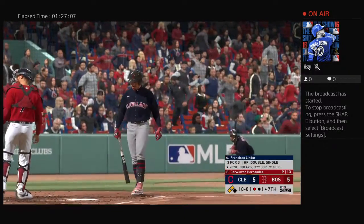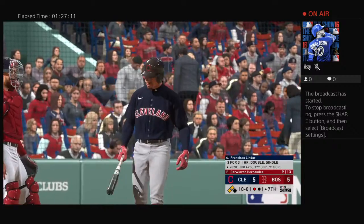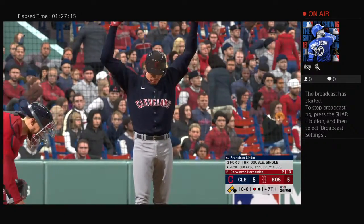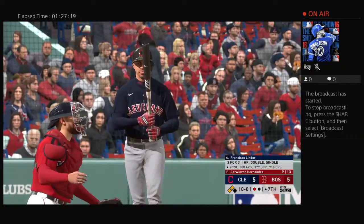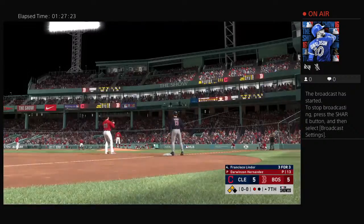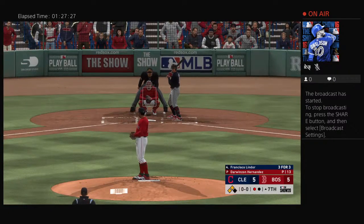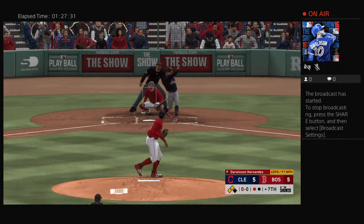And that'll bring in the switch-hitting Francisco Lindor. And it looks like this could be a critical at-bat in this one. Well, a glance at my scorebook shows they haven't been able to get him out yet. So this could be a fun at-bat to watch. First pitch of the at-bat on its way.